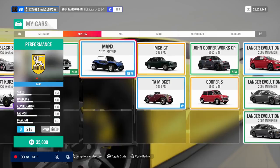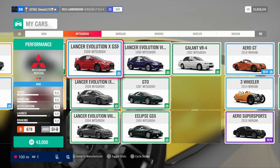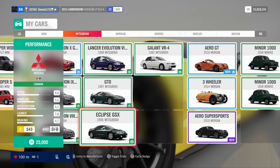I still have to drive this one, this one, this one, this one, and this one. I've only driven this one and this one, and I made two A-class tunes for both of them. So honestly, I'm just going to make an A-class for all of them, because that way I can compare them and see how they are.